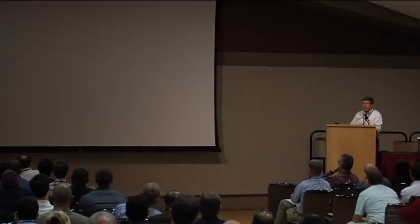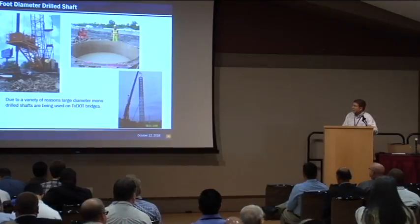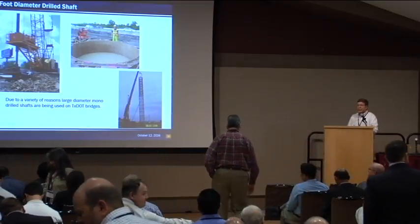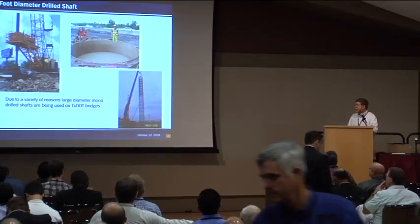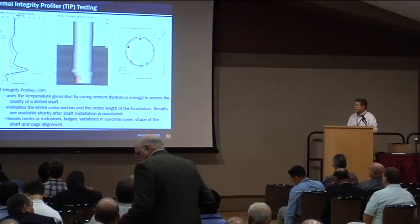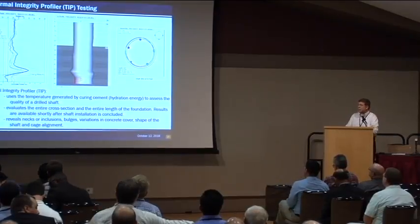Well, there's advantages and disadvantages. As I was saying, TxDOT started using more of the mono shafts. With that comes a lack of redundancy. So if there are problems with the shafts, then they're much harder to fix and much more expensive. And so we've started looking at various testing methods, one of which is thermal integrity profiling.